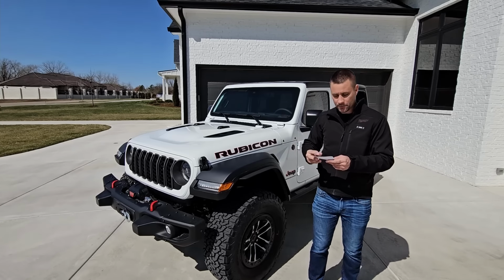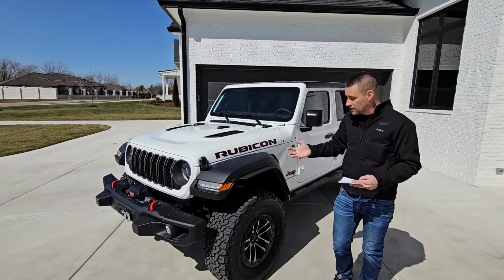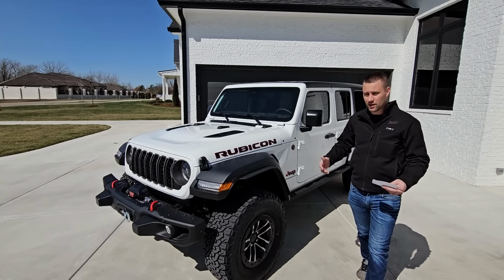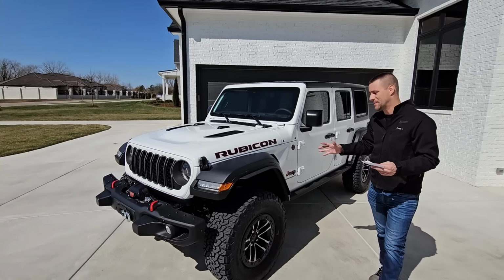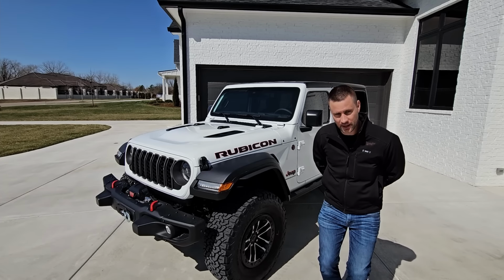So our steel bumper and winch here, the big thing we did was the Extreme 35 package. Now, this used to be called Extreme Recon. It's now called Extreme 35. It's the exact same thing. They just call it differently in the catalog. But what that basically gets you is a lift and 35-inch tall tires.